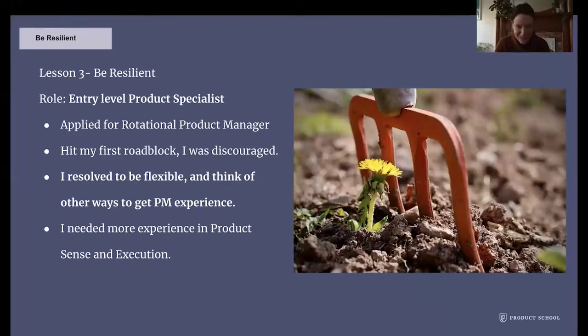I did not land the job. I was discouraged. Bigger than discouraged, I was embarrassed. I felt like I spent a lot of time preparing. I told a lot of people that I was preparing for this, and I also leaned on a lot of people to help me prepare. It was really embarrassing having to go to them and tell them I didn't make it.